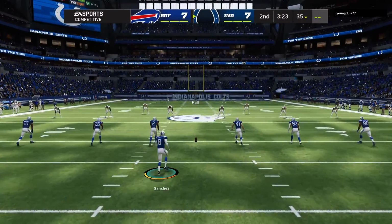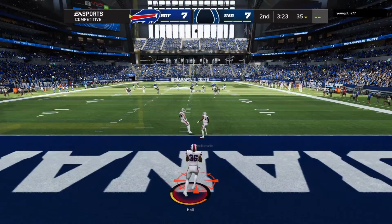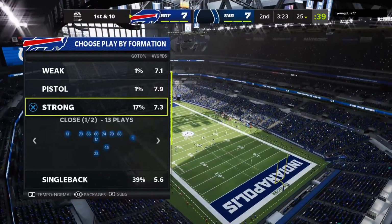So all even at 7 now as they kick it away. No run back here for Hall, and this will come out to the 25.